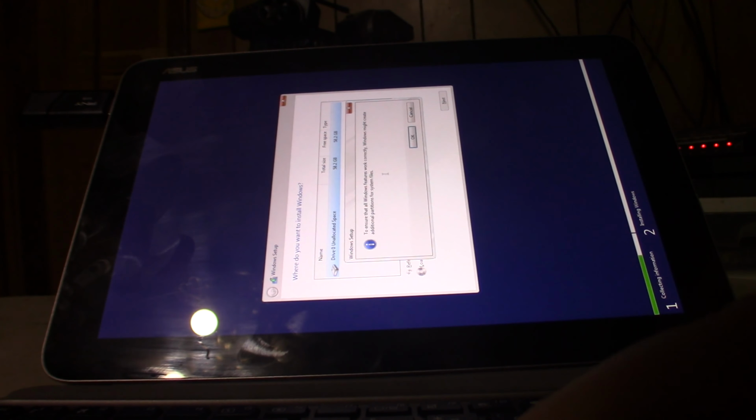Okay, after it loads, then you're just going to click next. On that one, it already has it on there. Just click next. And then just let it go through all of this right here. I'm going to go ahead and zoom in where you can see it. As you can see those words right there.